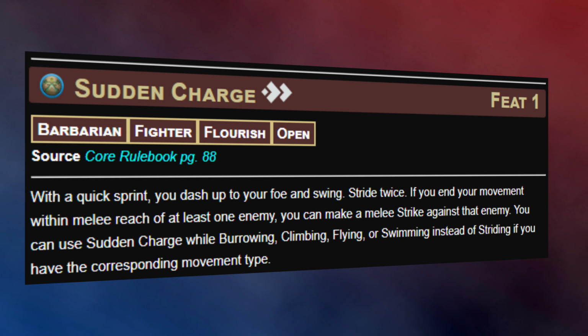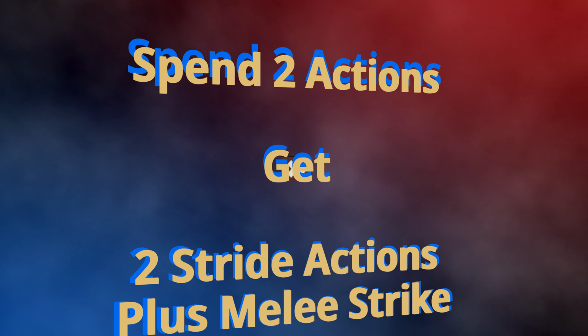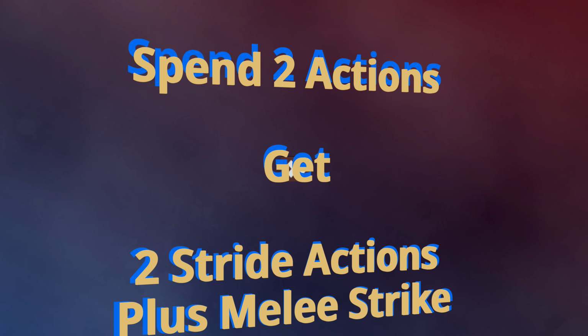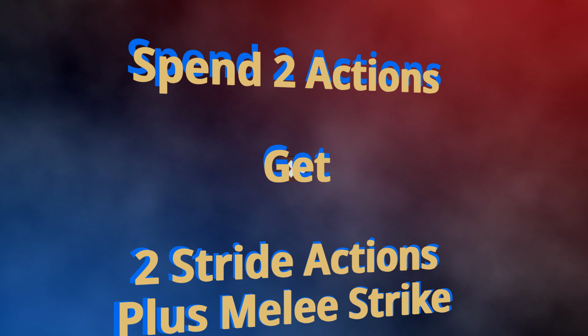Okay, the second thing to note here is that it uses 2 actions to use. But for those 2 actions, you get 2 movement actions and you can make an attack at the end if you end your movement actions adjacent to or within striking distance of a target. So what are you getting with this? You're getting 3 actions for the price of 2 actions. So if you are a savvy shopper in the action economy, then this feat is for you. That is, if you believe the action economy still means something in Pathfinder Second Edition, and I think it does. You probably think so too.